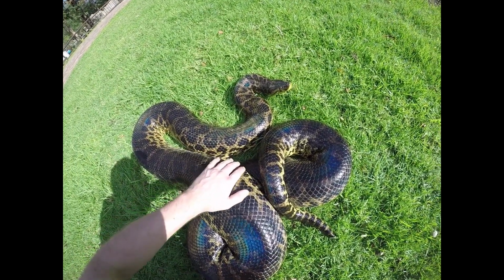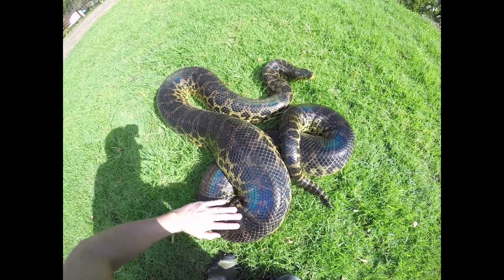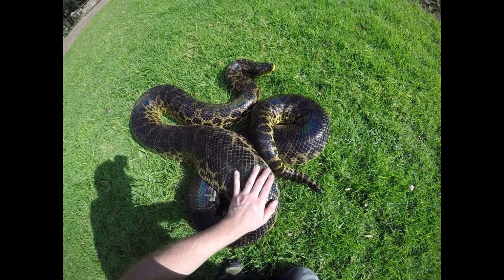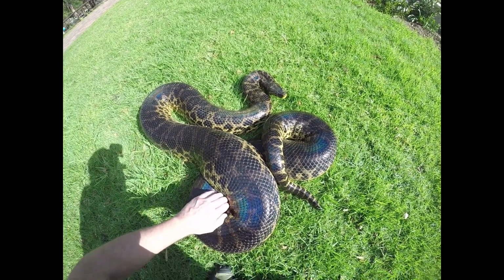And yeah, I'm just very grateful to have this big girl. I got her from a friend of mine who's had her most of her life, but he moved around a lot and he needed a home for her, so I took her in. I'm very happy I did. She is quite an amazing snake.